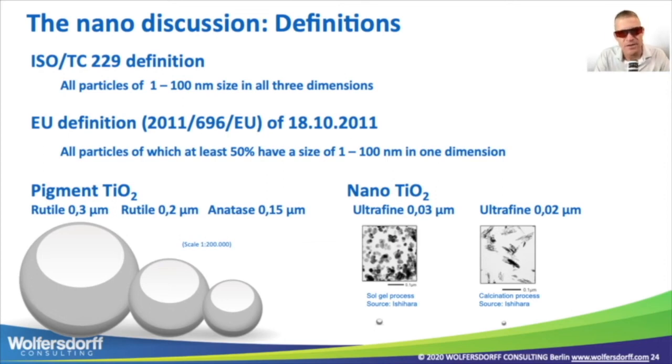But the EU definition of 2011 is a different one. It says that it is enough if at least 50% of the particles have a size of 1 to 100 nanometers in only one dimension, which is, of course, a totally different definition.